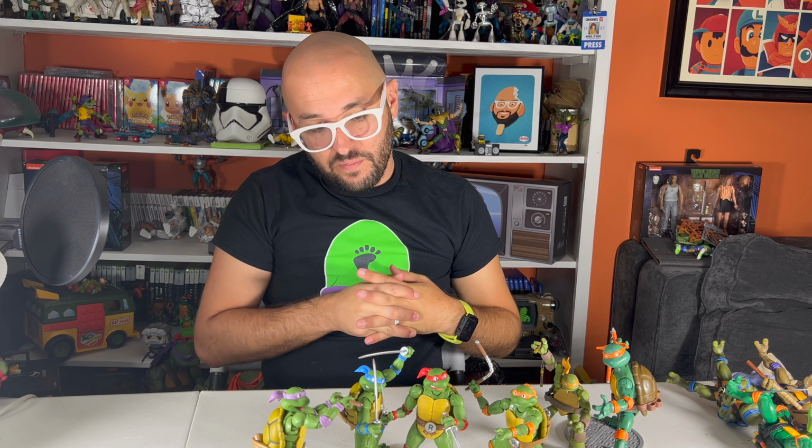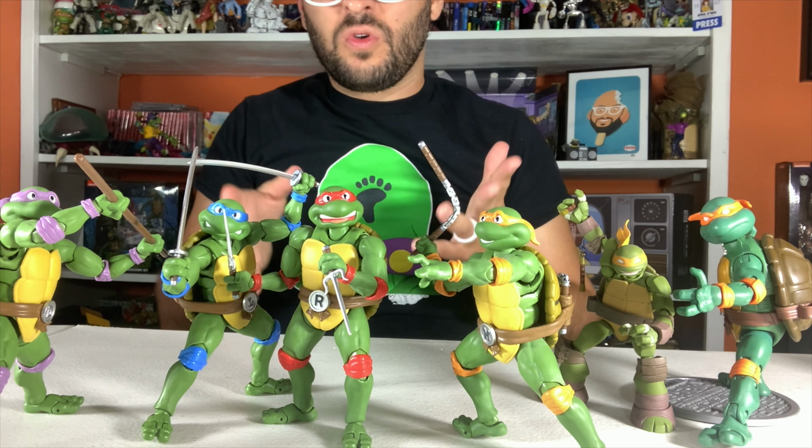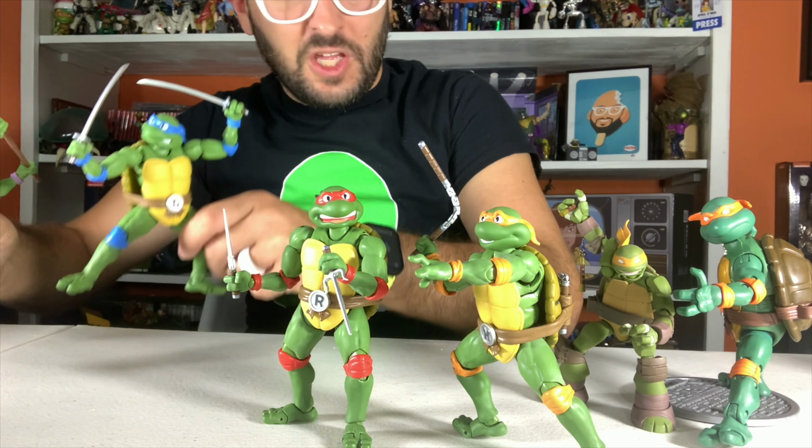But yeah, they do have alternate hands. They have alternate heads. So it's a cool line. But I believe they're getting pretty expensive at this point. So get them now if you can.